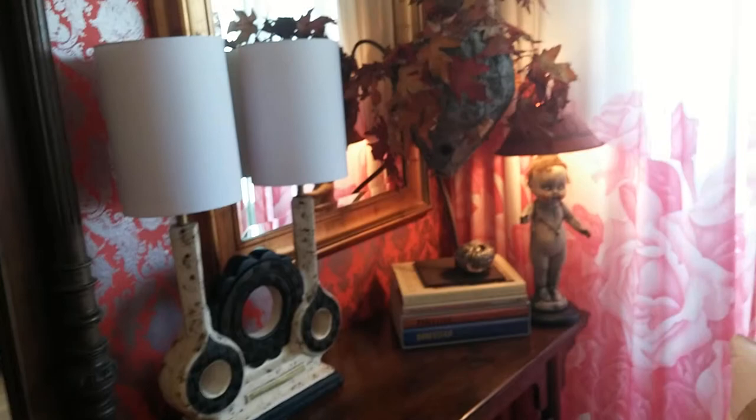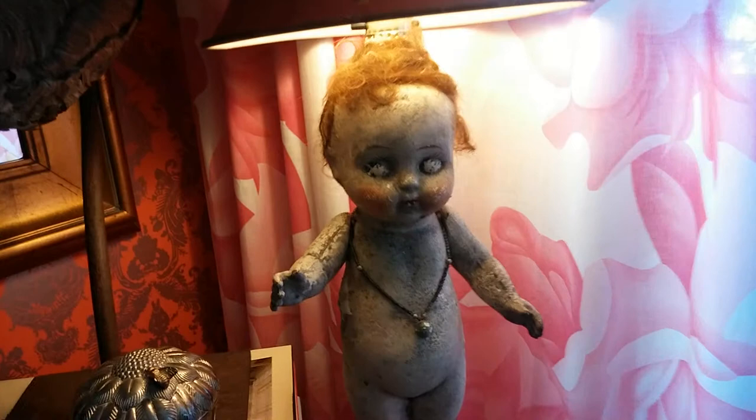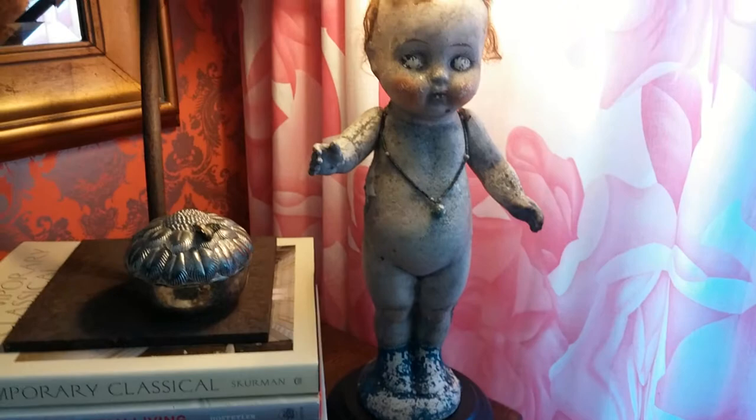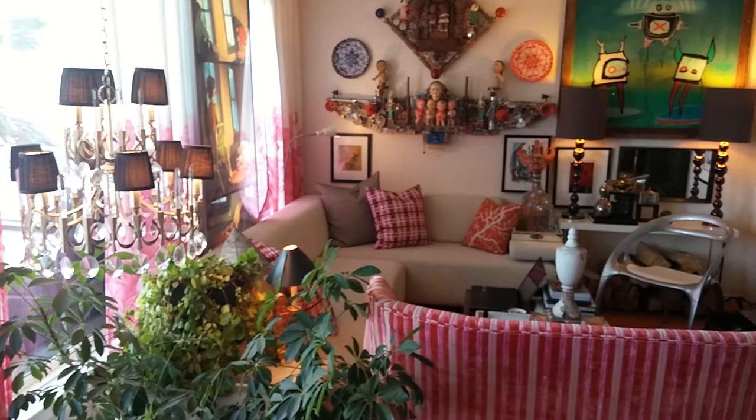And a hornet's nest, of course, next to the creepy lamp I made out of an old Cupid doll carnival prize. We'll swing around here. This is a wingback chair that was red leather when I got it, and I had it reupholstered. Did a great job. And we'll look at the other side of the living room. Not bringing any plants with us.